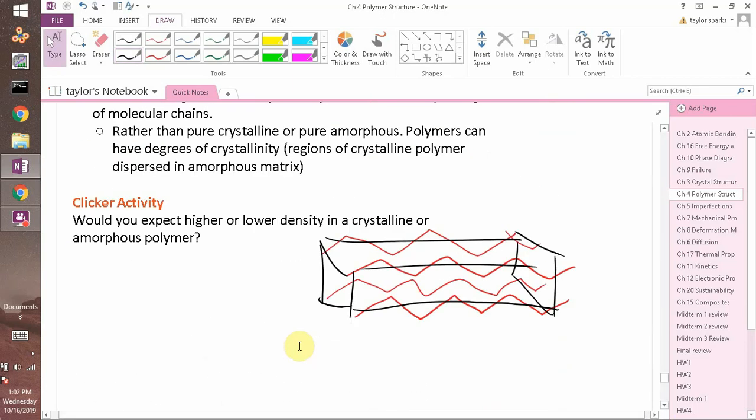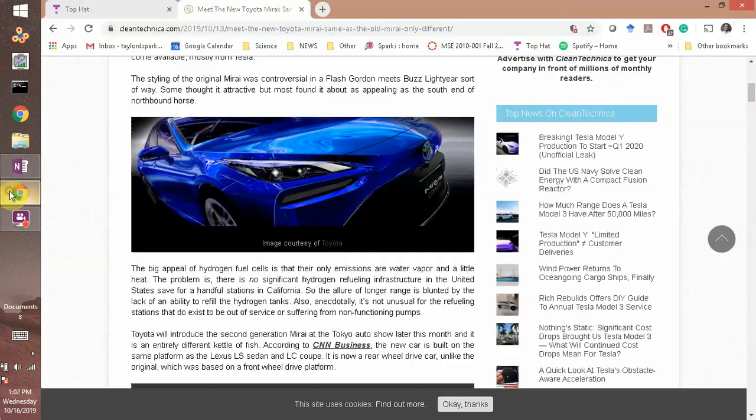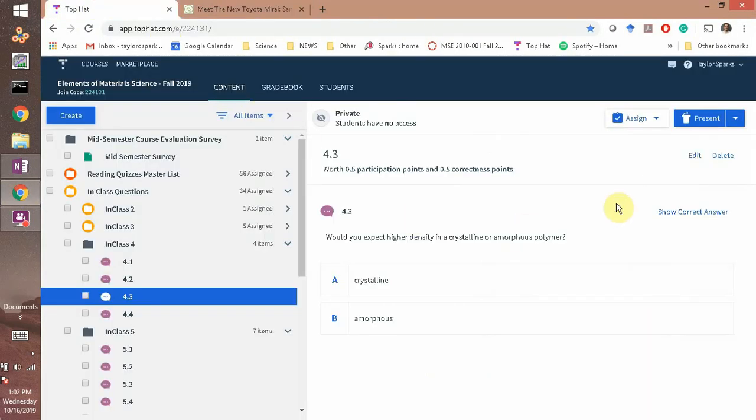So how about this? Would you expect higher or lower density for a crystalline or amorphous polymer? I think this is our first clicker question today.